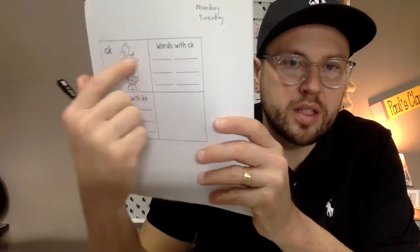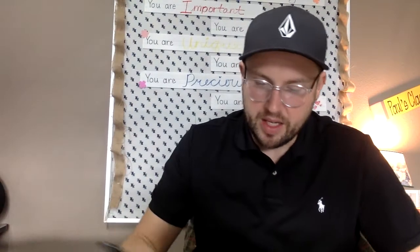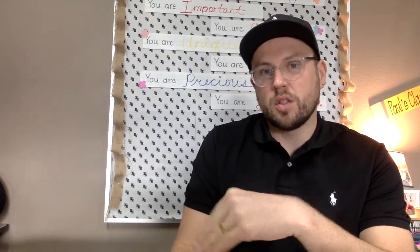So right here where you see the duck, CK, we're going to write one word here called duck. D-U-C-K. Now, most of the words that have a CK in them are going to end with CK, not start with CK. So what's another word that might end with CK? These are kind of tricky because CK makes the same sound. C is a K sound, K is a K sound. So it's not obvious just by saying the word. You kind of have to have a better understanding of how the word is spelled. So I'm going to help you out with this one, okay?